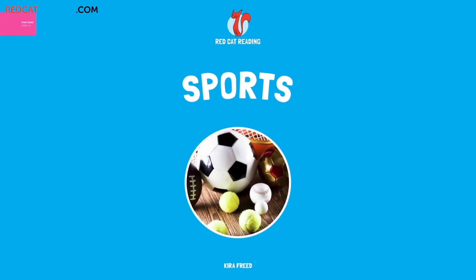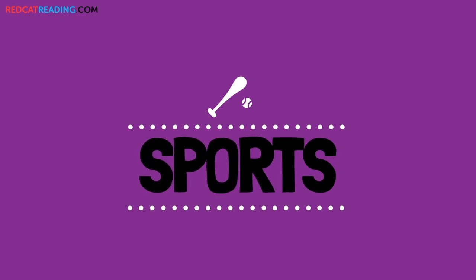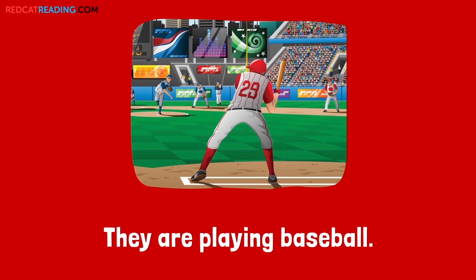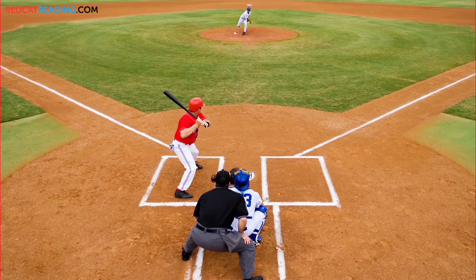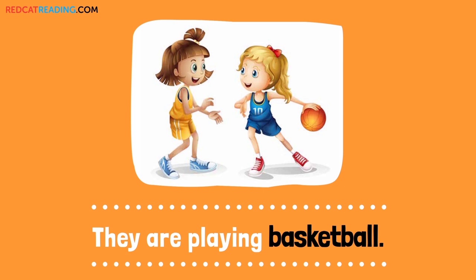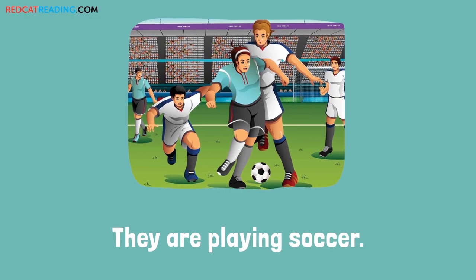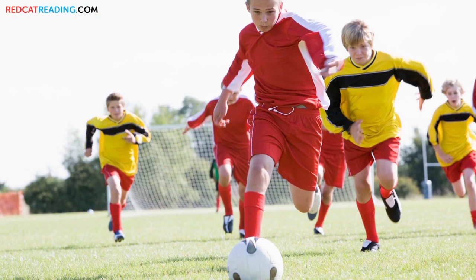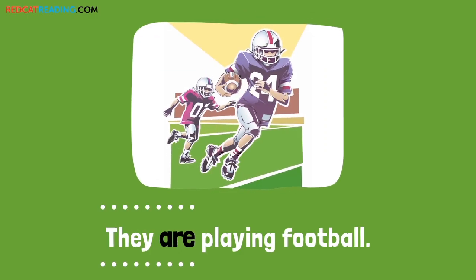Red Cat Reading. Learn to read. Sports. They are playing baseball. They are playing basketball. They are playing soccer. They are playing football.